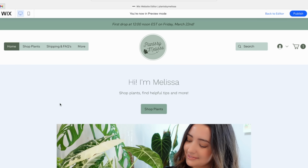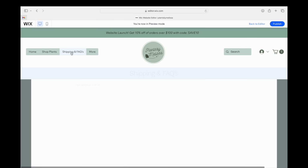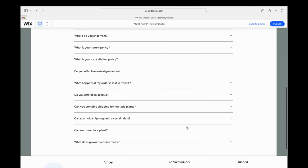Navigating the site, you'll be able to see a couple spots where you can immediately click shop plants, and it will bring you to all the plants, or if you want to just browse through a different plant genus. Next to the shop plants at the top is shipping and frequently asked questions. And I do want everyone who purchases from me to make sure that you have read that and my store and shop policies.